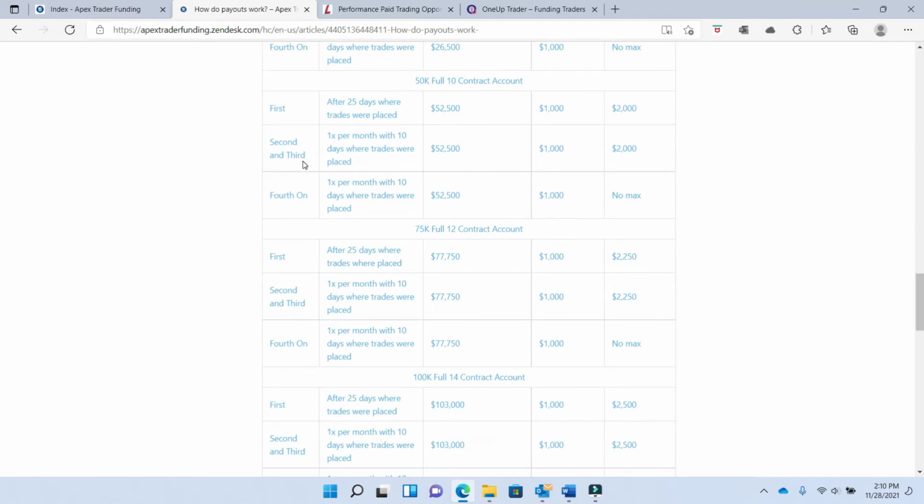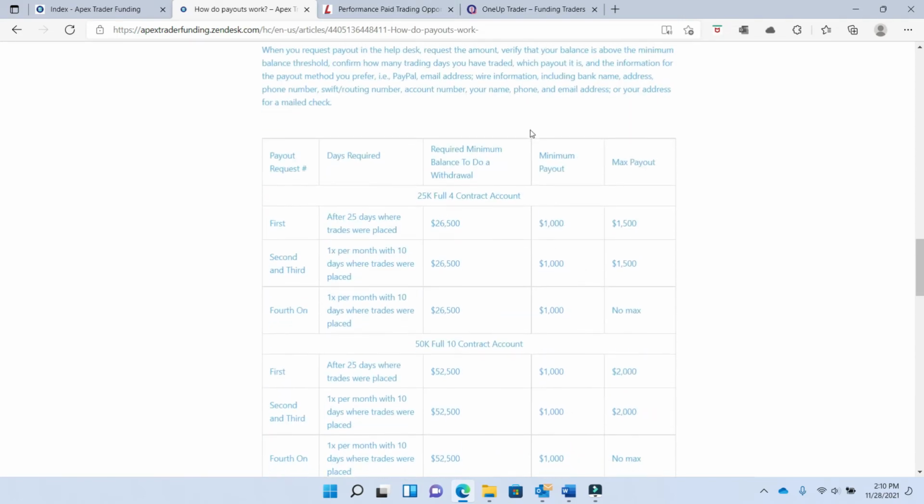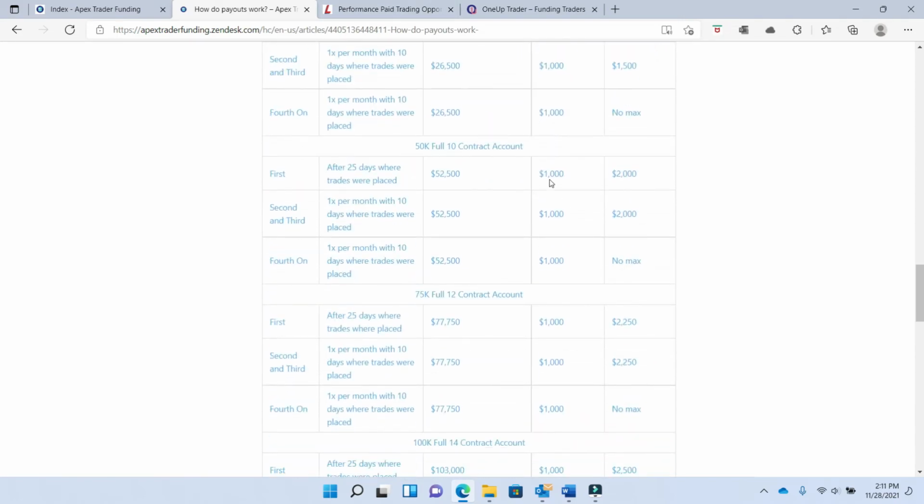So remember that 2,500? That's really the risk to the funder, is 2,500. So what happens is the first month, you've traded 25 days. Anything above 52,500, you can withdraw. You can do a minimum payout of 1,000. The maximum is 2,000.